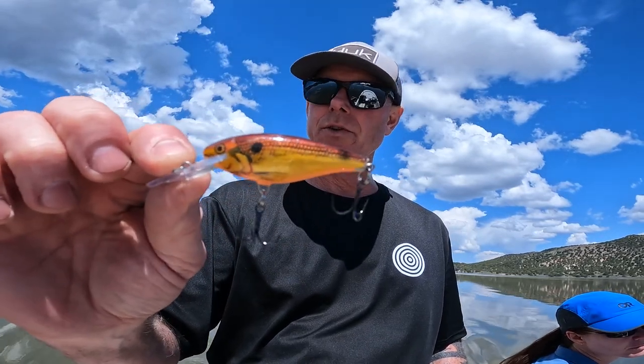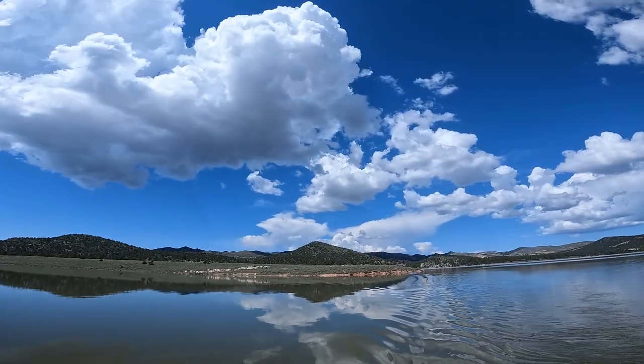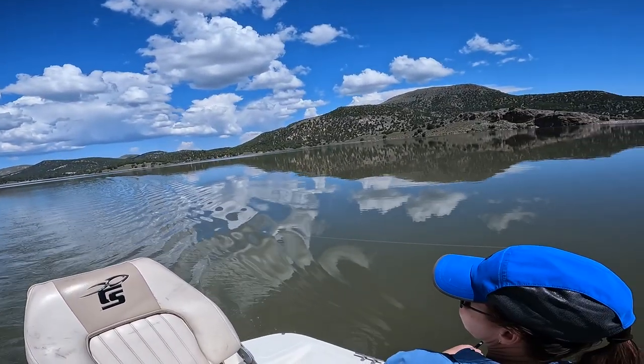I'm gonna use what Jen's using, except in this pattern, the shad wrap number 5. Those clouds are building fast, aren't they, Jen? Yeah, they are. I think it's gonna happen.